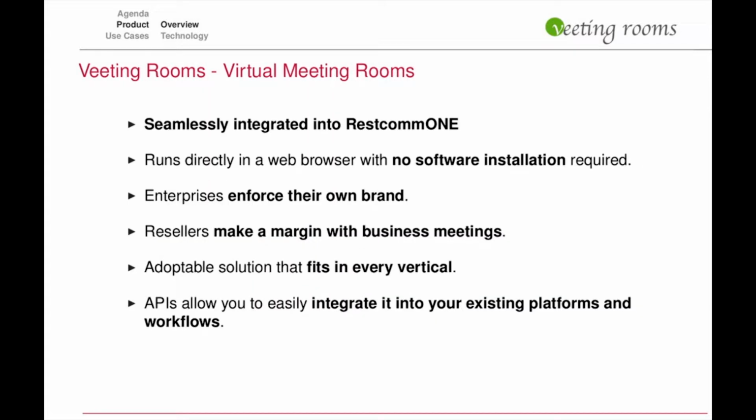So what is Veeting Rooms? This version is, as we said, integrated into the RESCOM 1 cloud platform. It runs directly in a web browser with no software installation at all. So it is a WebRTC-based web meeting platform. For enterprises, it is an interesting platform because enterprises can white label this solution with their own brand. It is important for enterprises to enforce their brand when they speak to their customers. With our solution, they can do that.